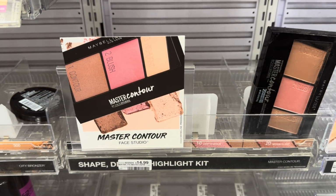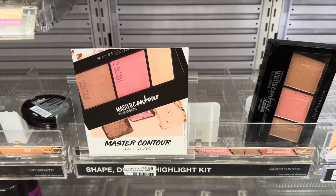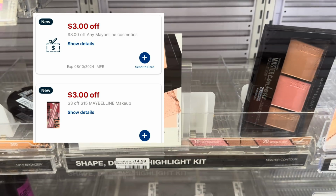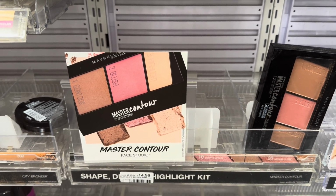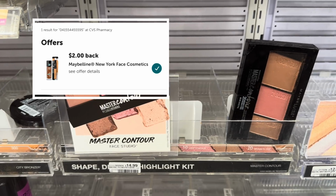The second way you can do this deal is by picking up the Maybelline Master Contour Kit priced at $14.99. Use the $3 mystery offer we received today and $3 off $15 Maybelline CRT. And both CRTs will drop it down to $8.99 and you get $5 back. Submit your receipt to Ibotta for $2 back, which will end up making this kit just $1.99.